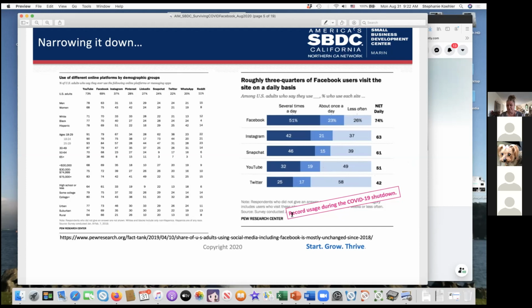And you'll see pink things throughout this class. If you see it in pink, it usually means if you take away one thing, just remember that. The statistics are showing that there's record usage during the COVID shutdown, because people are just in front of their computers more. So 51% of all the people on Facebook visit the platform more than once a day, 23% about once a day, and then 26% less than that.